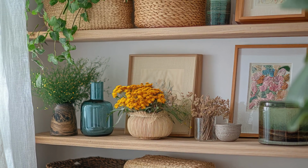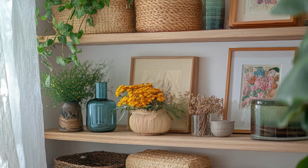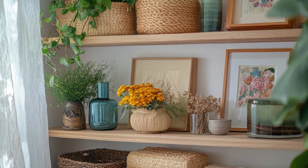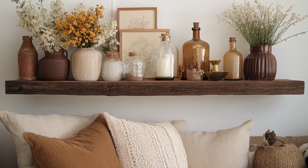Handmade or DIY decor, such as pressed flowers in glass frames or embroidered artwork, enhances the Bohemian Grandmacore aesthetic. These small but meaningful touches make your shelf feel uniquely yours.